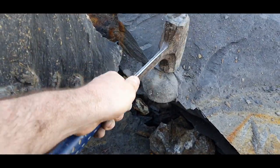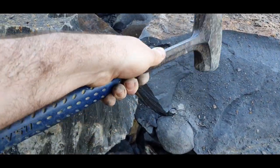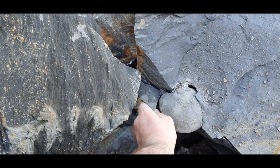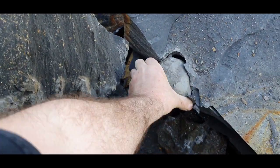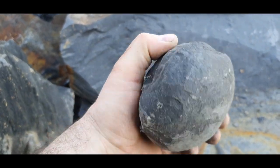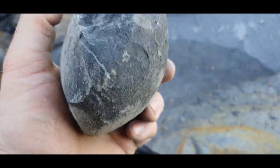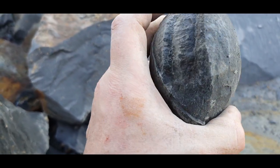Give it a little tap, let it come out now. Whoa. Well wedged in there. Definitely a tenny nodule. Can't really see if there's an ammonite in there, so I'll give that a tap, but I pretty much guarantee there'll probably be a tenuicostatum in there. Just depends on how well preserved it is.